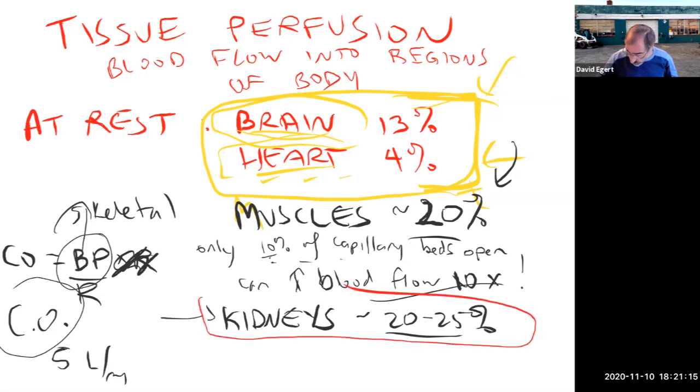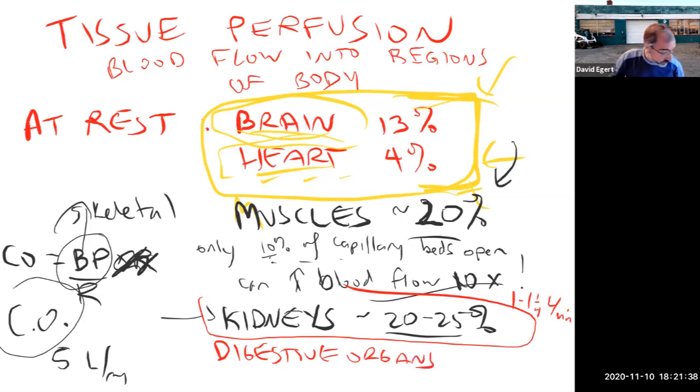Again, between 1 to 1.25 liters per minute of blood going into the kidneys. Obviously not because the kidneys need that for oxygen and nutrients. It's because the kidneys are dealing with processing of your blood. Same thing, your digestive organs. What do I have here? Around, I don't know, around 25%. This is not just about making sure the tissues are happy. This is about picking up nutrients. With your liver, it's also about processing blood and stuff like that.